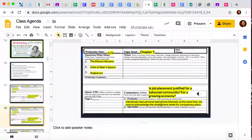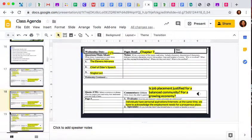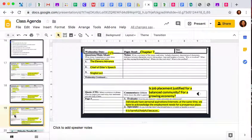After you answer this question right here, and you'll see all of this on Google Classroom, you will notice section number 2 where you put in your opinion based on that question. It is harmful or helpful because, well, where do you stand based on the question right here? Do you agree or disagree? If you had a choice, do you think it's harmful? And go ahead and explain. Or do you think it's helpful? Go ahead and explain. Remember, to get full credit, you must fill in all of these sections.